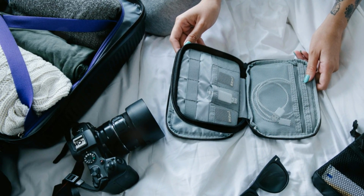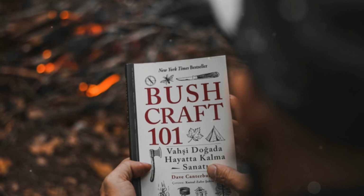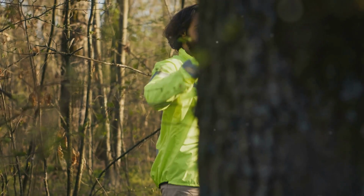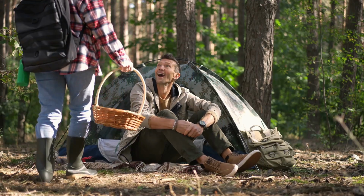Why is this important? Because survival isn't just about physical needs. Your mental and emotional well-being plays a huge role in how you cope with challenges. Small comforts can help keep your spirits up and maintain a positive outlook, which is just as important as having the right gear.